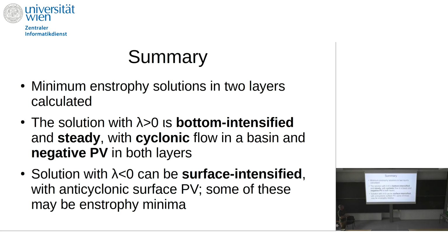Okay, so minimum entropy solutions in 2 layers are calculated. There are 2 components. One is bottom intensified if you have a positive lambda, cyclonic flow in the basin, and negative PV. This is one that's well known. It's very much like the single layer Brotherton and Hay-Vogel solution. But this one is the one which is interesting. It's surface intensified with anticyclonic surface PV, and it may be an entropy minimum. It's a little bit of we're out on a limb here, because we don't have a definitive statement that that's what that vortex is.